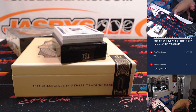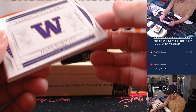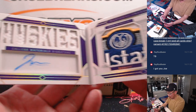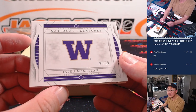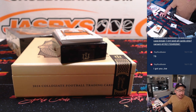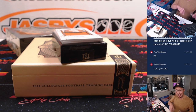Oh, we got books here too. Slider boxes ready. We have, nice, 7 out of 10, Jalen McMillan. Nice bowl patch right there for Washington. That's awesome. They had a great wide receiving corps out there. He is with Tampa Bay. So that's going to go to EA and the Buccaneers.